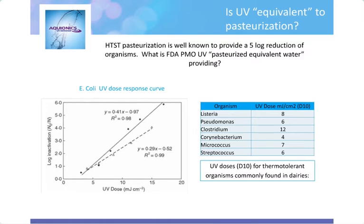Also, in the table on the right are some organisms that are commonly found in dairies. These in particular do have some heat resistance, some thermotolerance, so they are known to survive pasteurization. Not only that, many of these organisms also like to grow in cold temperatures, so they are the trouble organisms of concern. You can see organisms like Listeria, Clostridium, Streptococcus, Pseudomonas, etc. All of these are highly susceptible to very low UV doses. Anything in the range of 20 to 25 millijoules, you're able to achieve this 5-log reduction.